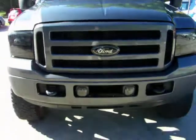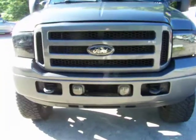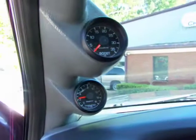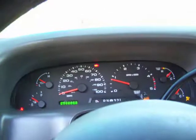Smoked headlights, color keyed grille, bumper, and the rear bumper is color keyed, which is really nice. Go in here and crank her up here for you. This has got a few mods on it. It's pretty strong. How nice she cranks up.